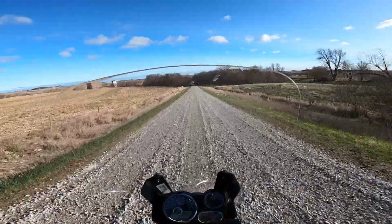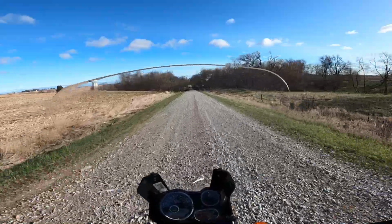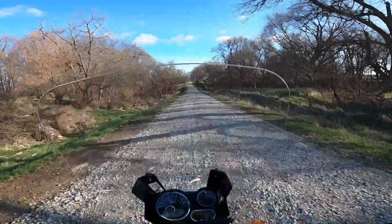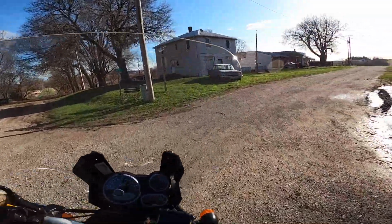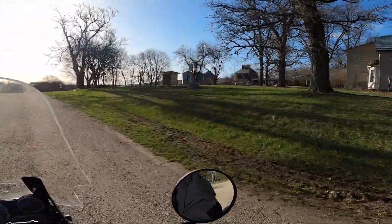Fiskus has 4 roads into it. 3 of them have bridges, and 2 of those 3 bridges have collapsed over the years, and there's nobody living in Fiskus. I think there's 2 or 3 people living here anymore. Look at that car. Isn't that cool? What is that? Is that a Falcon or something? There's their water tower.